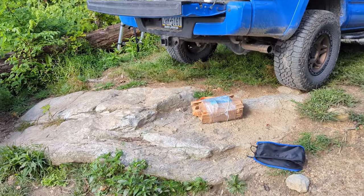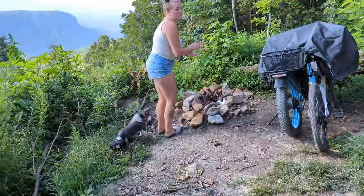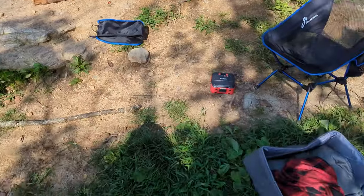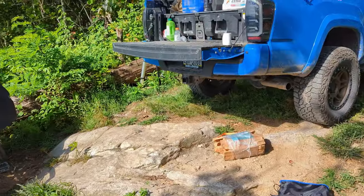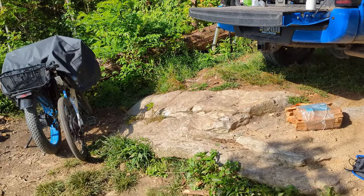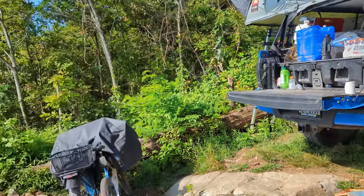As you can see, this is the rock I had to back up to last night. This is the only way I could get it flat. I couldn't come this way. So now trying to cook out of the truck and get in the deck system is going to be annoying, but it's worth it for the view. Got the hammock set up here. Pretty perfect spot to set up a hammock, if I say so myself.